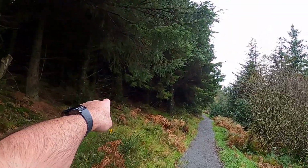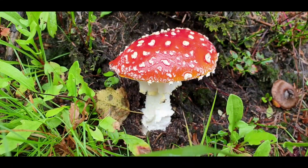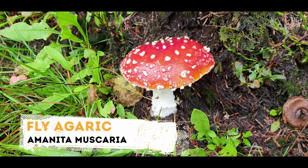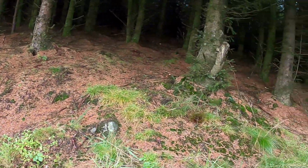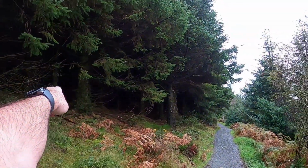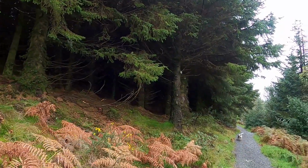Look at the... Yeah, I was just going to say, that's fly agaric. That's like something from Mario Kart. Yeah. Like it doesn't look real. It's beautiful, isn't it? Because there's loads of them up and through here too. Just look at, yeah, there, look. Yeah, but there are different ones.